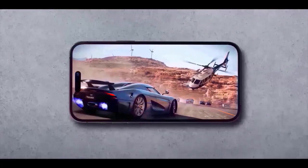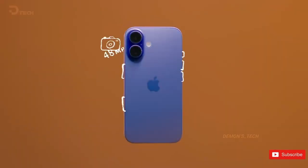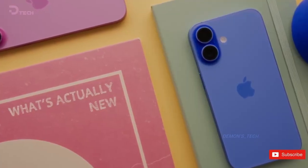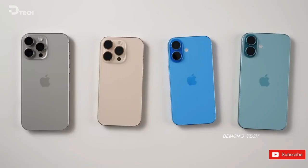Purple is the most popular color of the two colors available for the basic iPhone 17. There isn't much of a color shift in Pro land, but the standard black, white, gray, and blue hues are back.